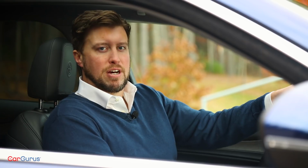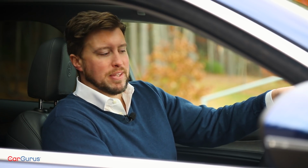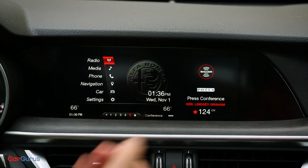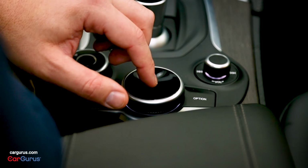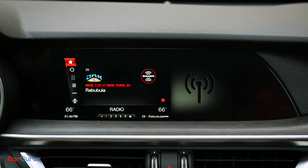It certainly looks nice. When you start to interact with the car, things start to unravel for the Stelvio. And we have to start with the maddening infotainment system. First off, the screen is right here, right at your fingertips. But it's not a touchscreen. You have this big dial here, but you can't use it to rotate through presets. And most tasks take more steps than should logically be necessary.